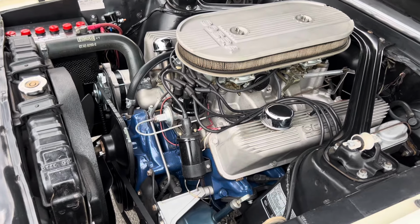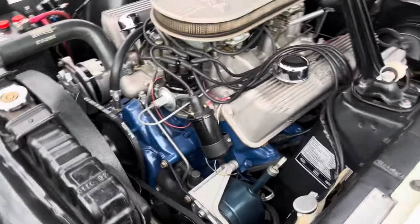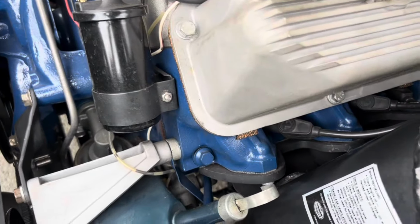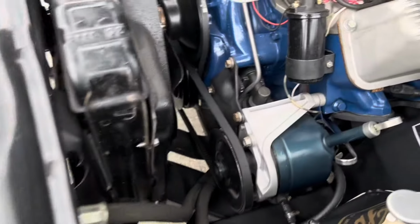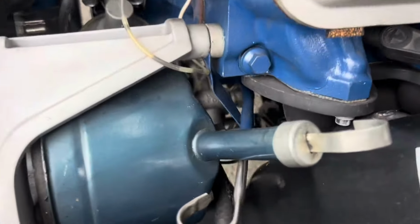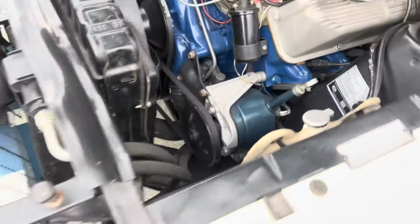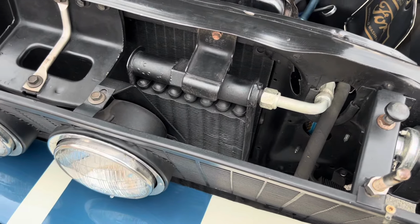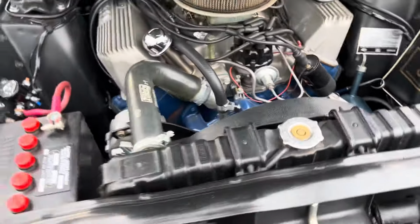So this car has a couple upgrades. The engine in this is a 427 FE cross bolt mains, really stout. It does have headers, and to help keep it cool, you can see down in there, it's got a Super Cobra Jet drag pack oil cooler. Same thing you'd find on a drag pack 428 or a Boss 429.